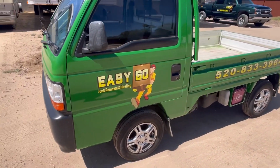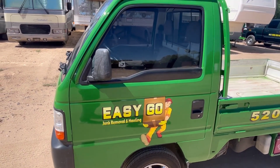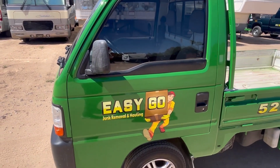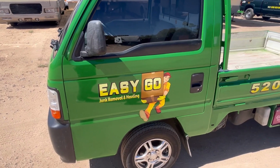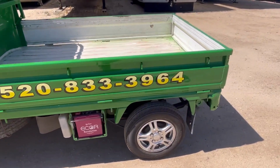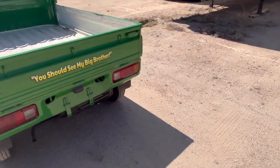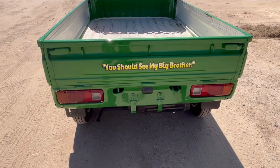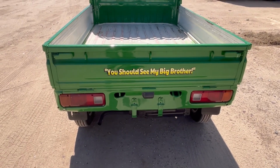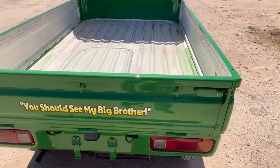And this is me. Yeah, Easy Go Junk Removal. As you can see, it's nice and dark in there. That cab is very comfortable to ride in. And then, of course, we got the numbers again on this side, wherever we go. And this is the cool thing my daughter told me to do, and I went with it big time. You should see my big brother. So yeah, that's pretty cool, don't you think?